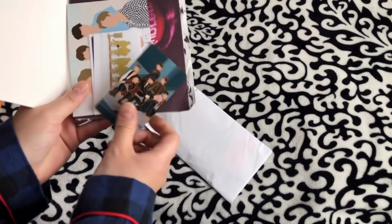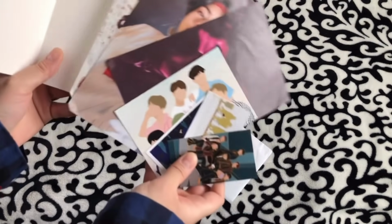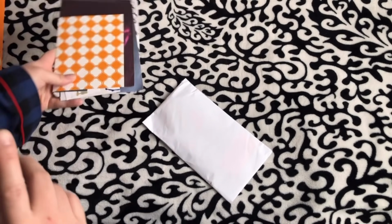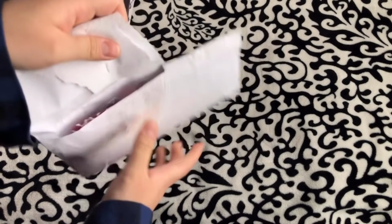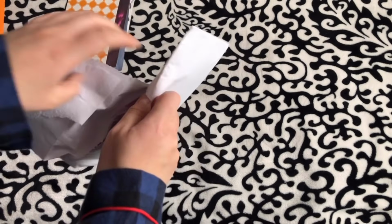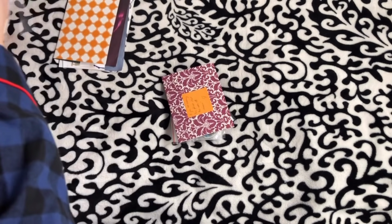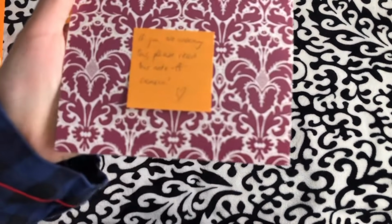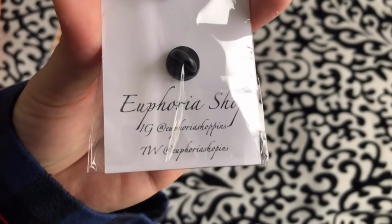Oh my gosh. Thank you so much for these prints as well. I forgot their shop name. I hope they have it in there. I think it was Euphoria something. Oh my gosh, they sent me so much. It's so heavy. Oh my gosh, y'all, thank you. Oh, okay, I really don't deserve you guys. Oh yeah, so she sent me a couple pins, but let's see this first. Oh, Euphoria Shop. Okay, sorry, these are the pin makers.